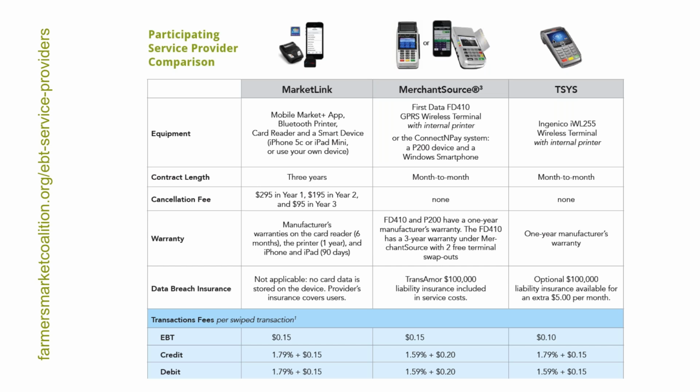These next 2 slides we're looking at are screenshots of the service provider comparison matrix that we have available on our website at farmersmarketcoalition.org/EBT-service-providers. That URL is written vertically along the left-hand side of the slide if you didn't quite catch all of those hyphens and dashes. This incredibly useful and detailed guide will help you answer important questions that your market or farm should ask before selecting your provider.